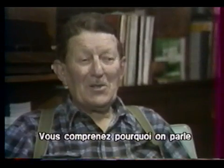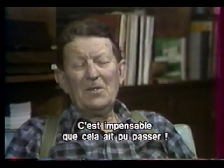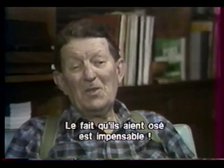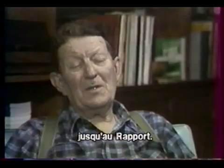You begin to understand why most of us call this the magic bullet and the magic bullet theory. It's just unbelievable that they could get away with it. It's almost as unbelievable that they would dare try. Of course, they worked in secrecy, so nobody knew what happened until after the report was out.